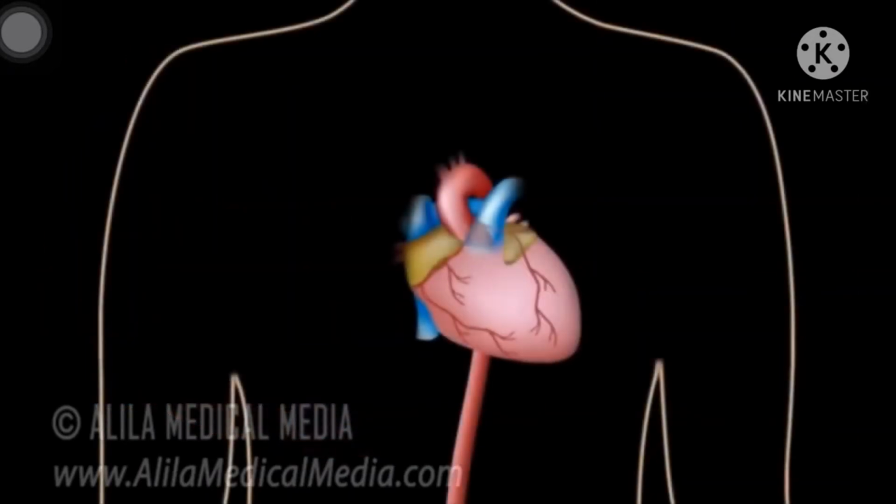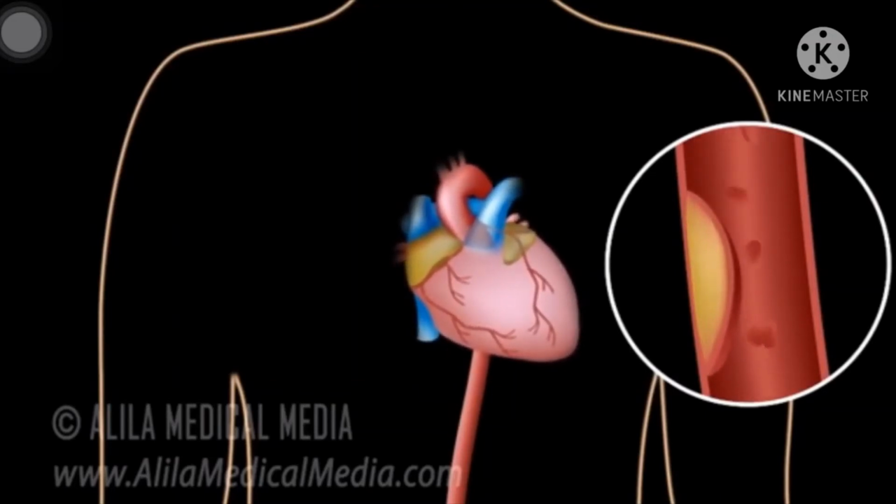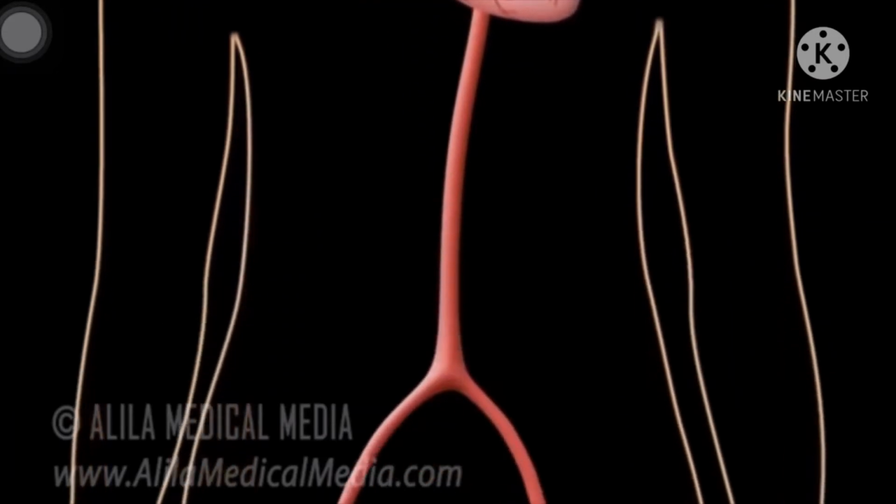Coronary angioplasty is a non-surgical procedure used to open narrowed or blocked coronary arteries. It can also be performed as an emergency treatment for myocardial infarction. The first part of the procedure is to localize the site of blockage. This part is called cardiac catheterization.